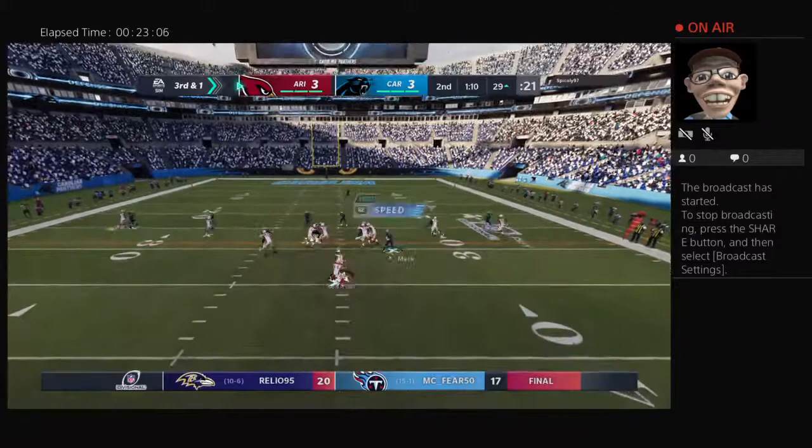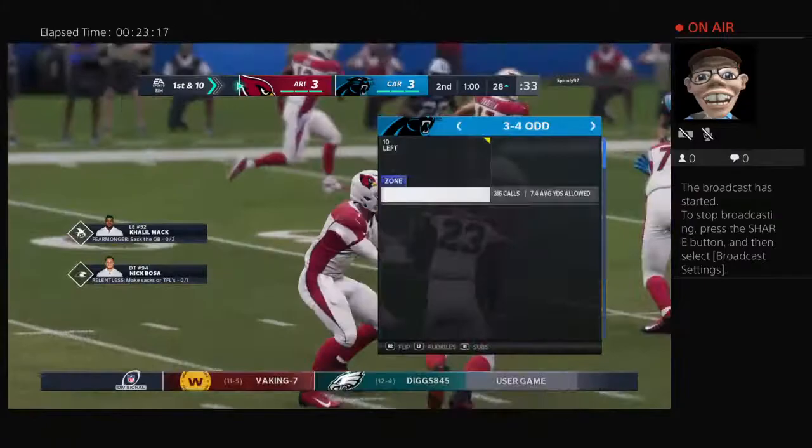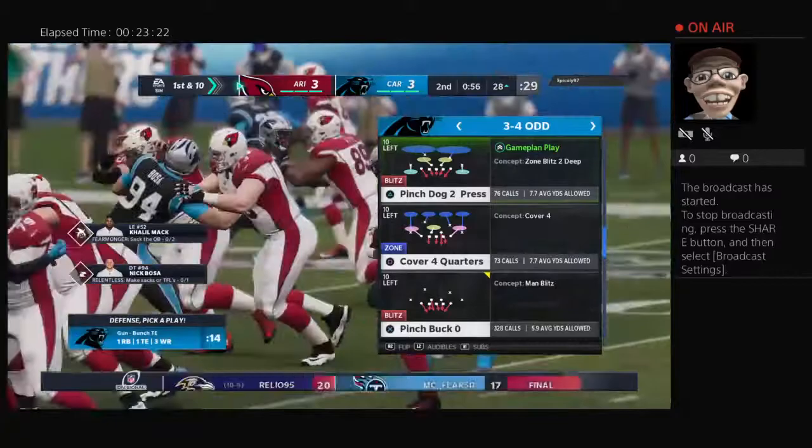He's got the first as they'll bring him down at the 28-yard line. It'll be a pickup of just 2, and it'll give him a fresh set of downs. First down, Cardinals. This offense finding its legs now. Here's another 1st and 10.